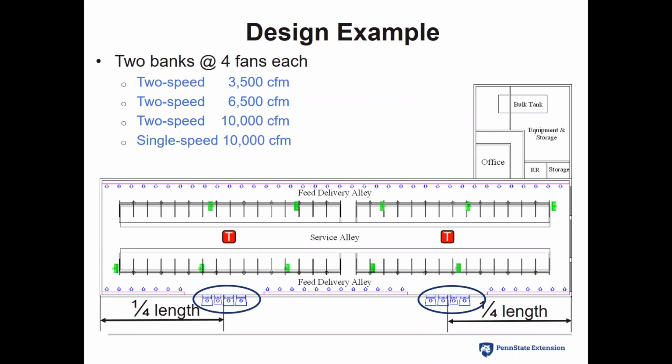A 3,500 CFM fan would be roughly an 18-inch fan. A 6,500 CFM fan would be a very good 24 or 26-inch fan. And then the 10,000 CFM fans would be about 36-inch fans, good quality 36-inch fans. Some of those are 2-speed and some are single-speed, so that they provide that range that we're looking for between 50 and 1,000 CFM per cow, depending on what's needed in that case.